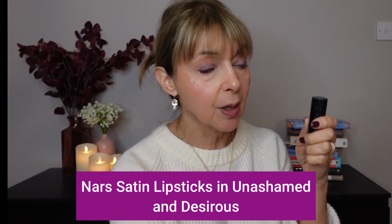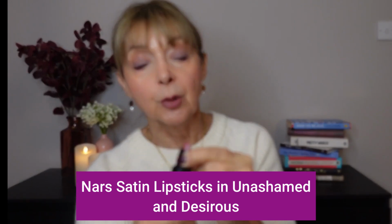Now, she talked about these lipsticks on her channel back in the summer, and it was quite difficult for me to get hold of 1 or 2 of the shades that she mentioned. But anyway, I got hold of 2 shades, and the first one is Unashamed. This was the one I bought in the summer. Let me swatch that for you.